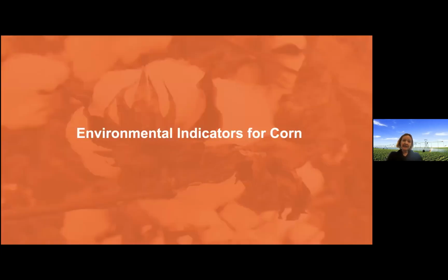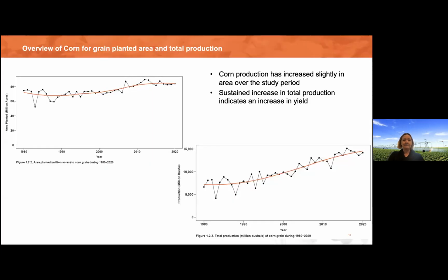So let's look more closely at corn. We segregate corn for grain and corn for silage for this report. We do treat them differently, although there's certainly a lot of overlap between them. So when we start looking just at how much corn is being produced in the United States, since 1980 to 2020, there's been a slight increase in the acreage, the area of the United States being devoted toward corn production. Not a huge increase. There's some fluctuation, but there is a slight increase.